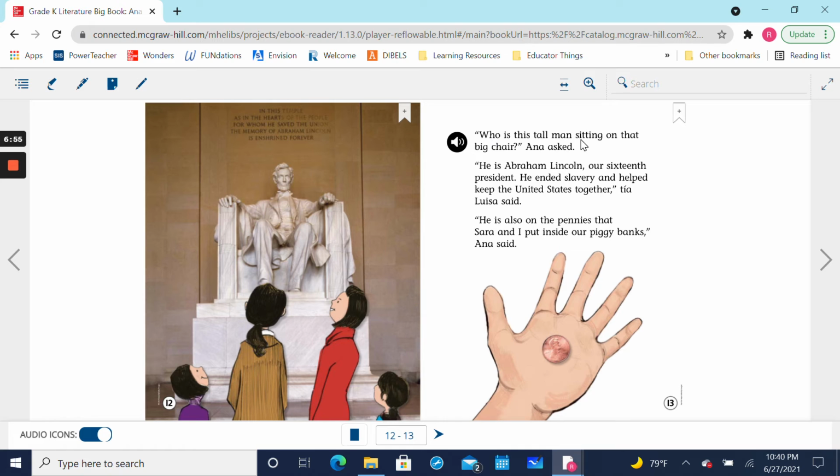"Who is this tall man sitting on that big chair?" Anna asked. "He is Abraham Lincoln, our 16th president. He ended slavery and helped keep the United States together," Tia Luisa said. "He is also on the pennies that Sarah and I put inside our piggy banks," Anna said.